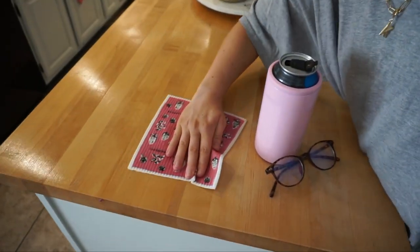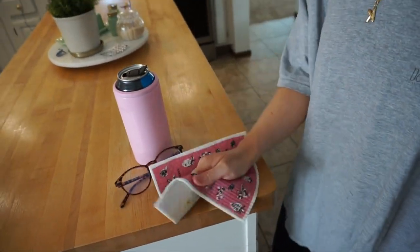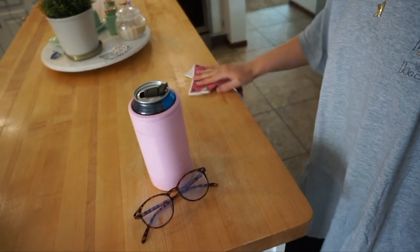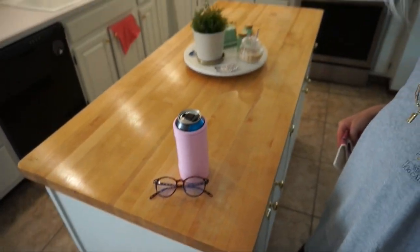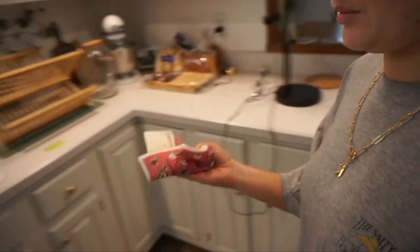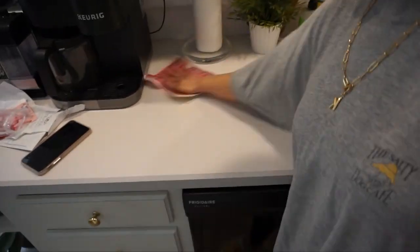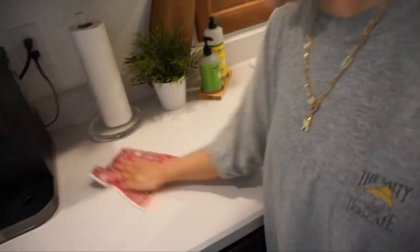I feel like such a boss whenever I clean like this. I probably should move this, but I'm too lazy right now to do that. So anyway, look at that. Sheesh. That looks extra clean. So then I'm just gonna take it over here too. Clean off right here. So nice and easy, you guys.